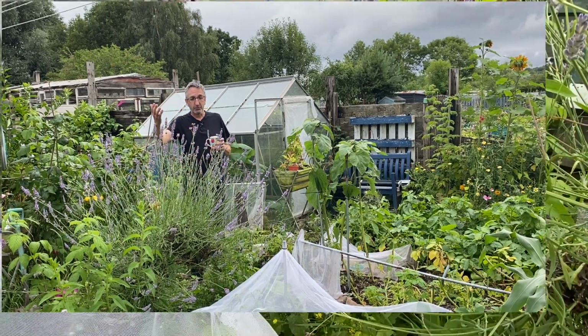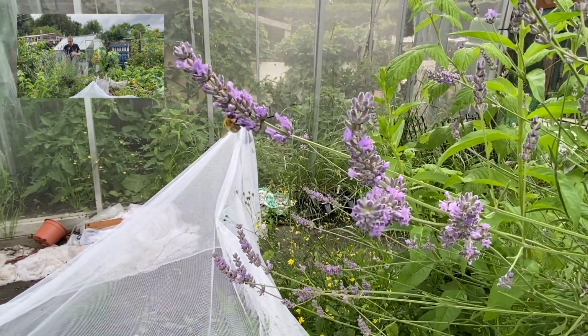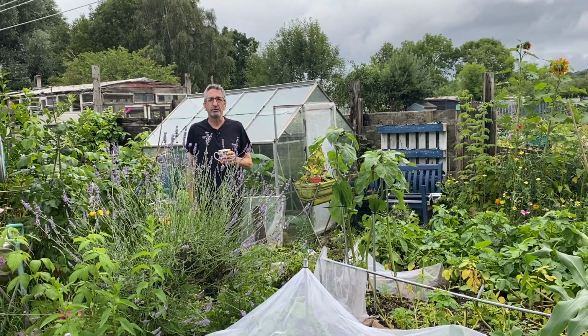The lavender bush here, well, the little bees are absolutely loving it this morning. They're on it, taking the pollen and having a fantastic time, and I hope you do too.